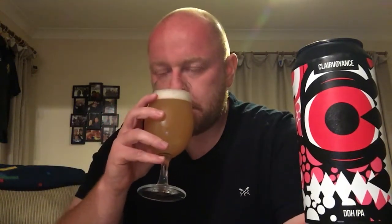Yeah, nice passion fruit, big citrus, bit of hoppiness on the aroma, slight bit of a peppery note on there. Grapefruit, passion fruit, orange, nice citrusy. It smells nice. Let's get stuck in. Cheers.